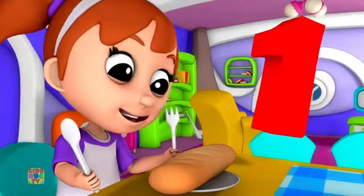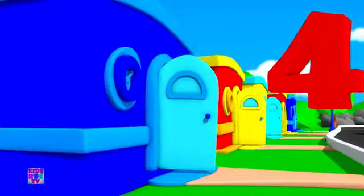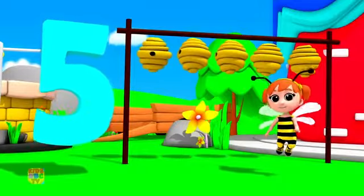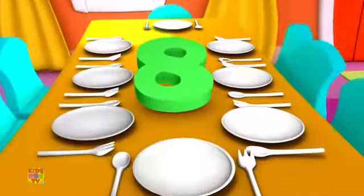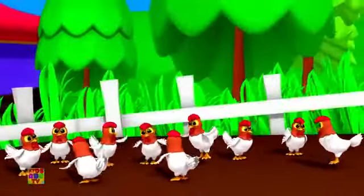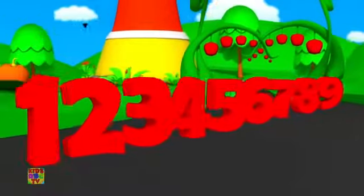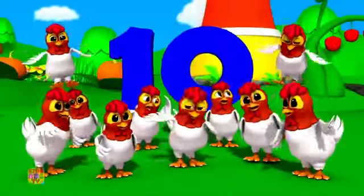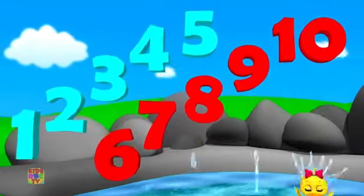One big bun, two brown shoes, three big trees and four open doors. Five beehives, six short sticks, seven black ravens and eight white plates. Nine in the line and ten little hens. There are your numbers, 1, 2, 10.